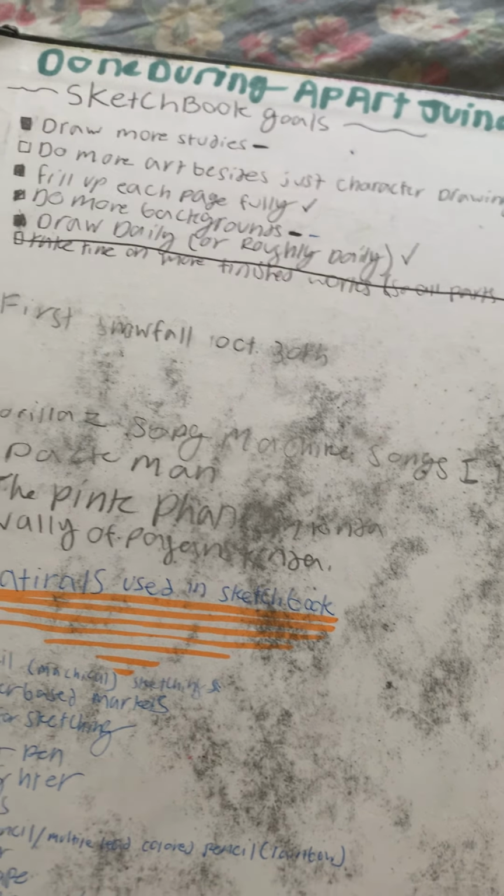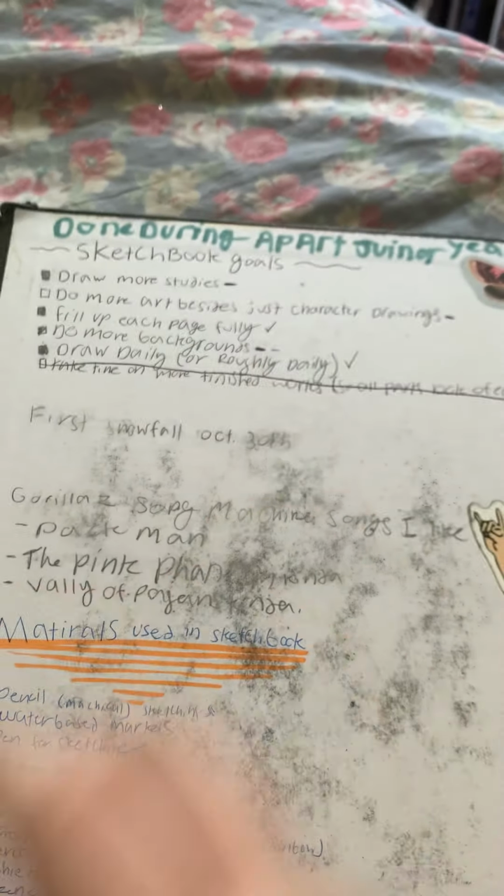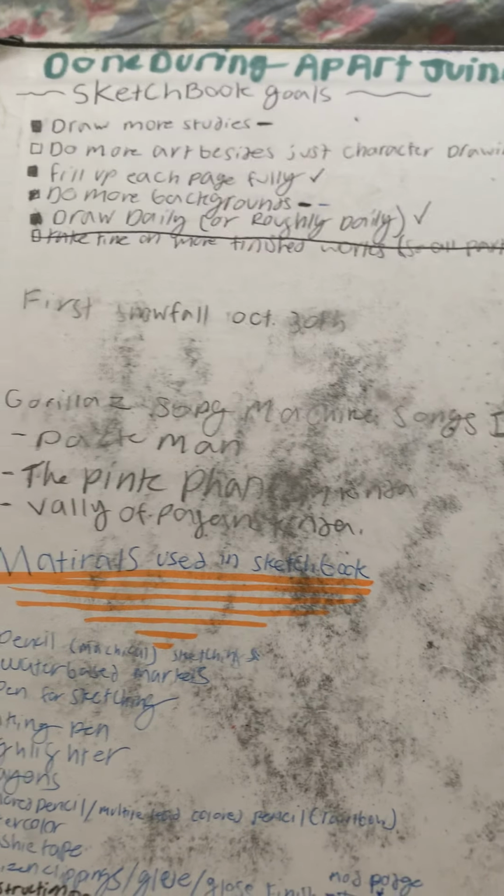However, most of my backgrounds weren't quote-unquote environments. They were just color fill backgrounds. So I half filled that one because I kind of did it, but I kind of didn't.